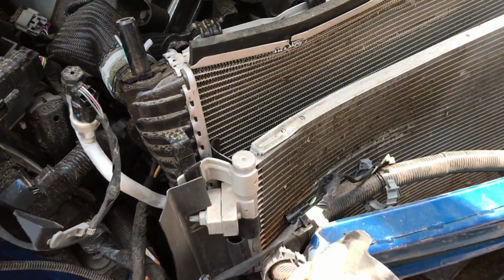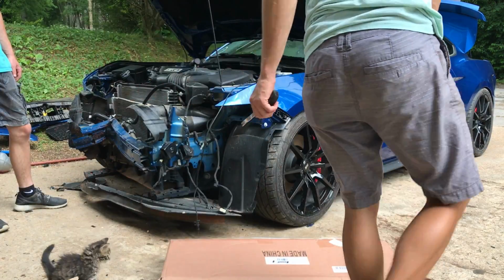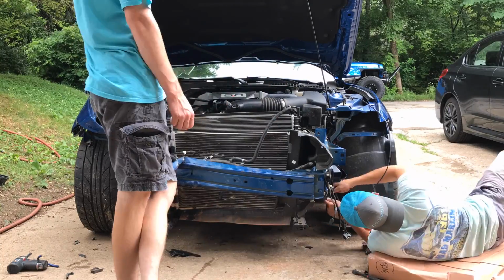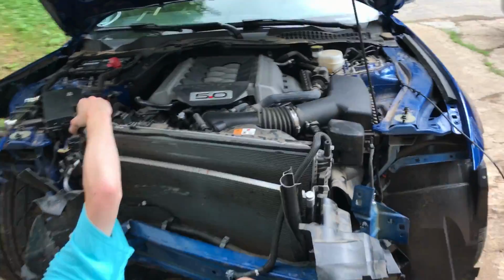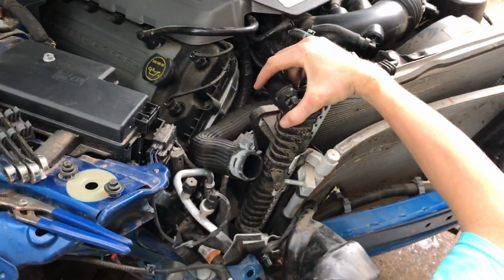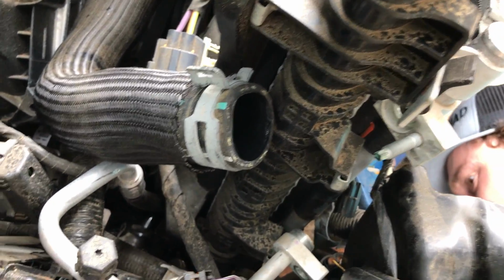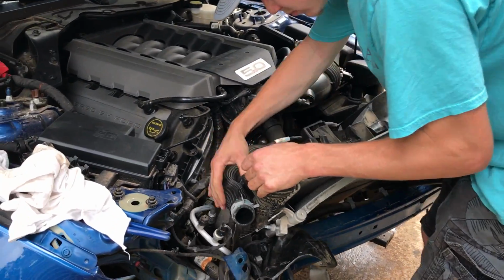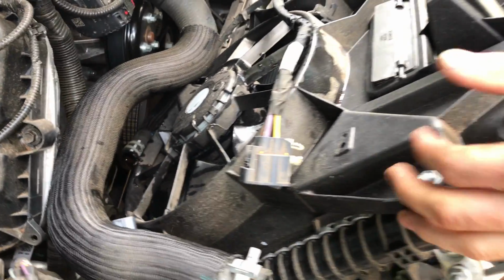Let's go ahead and start removing these radiators, I guess, and kind of expose this area. The radiator and condenser are almost out. There's one more AC line. Oh, I see it. Oh, that one's pinched. Finally got that AC line off. And we can go ahead and remove that. A couple clips there. Look, there's one right there also.